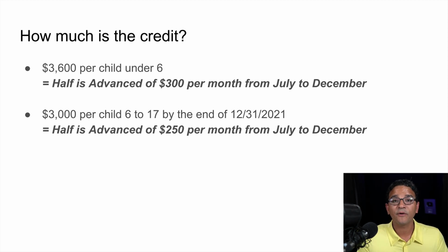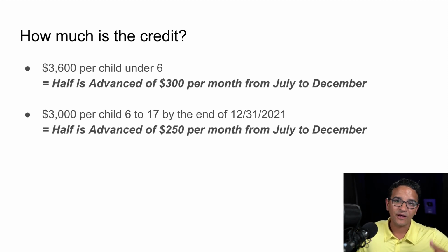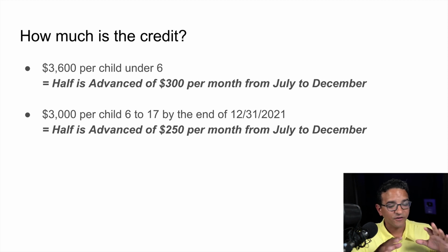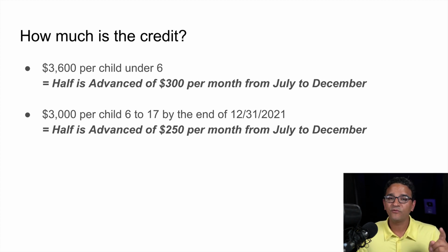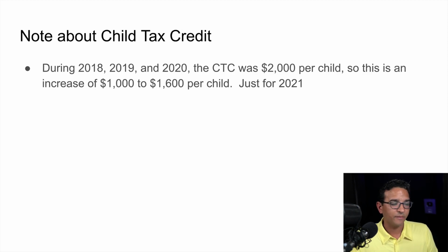So anyway, the people that qualify for the $3,600 per child under 6 will receive half of that as an advance between July through December of 2021 at $300 a month per child. For the people that qualify for the $3,000 per child, these are children between 6 and 17, they would get half of that as a credit between July and December of 2021 at $250 per child. So if you got this random payment from the IRS into your bank account that closely adds up to $250 or $300 per child, then you know exactly where the money is coming from.